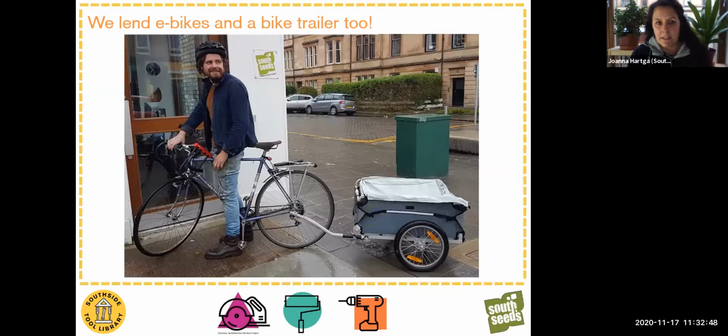Like I said before, we lend e-bikes as well. We got some funding from the Energy Saving Trust to buy 3 e-bikes. We have a bike trailer too. I know they're not conventional tools, but we felt that it would complement the facility we had for lending out items. E-bikes are a transport tool in a way, and it really complements the new cycle path that goes right outside our office into town called the South City Way. There are also a lot of electric vehicles popping up in the area. There's a car club you can borrow electric vehicles through, and there are electric vehicle charging points as well. So there's a bit of a drive in the area to increase take up of electric vehicles and electric bikes. That's why we started to take on the e-bikes.